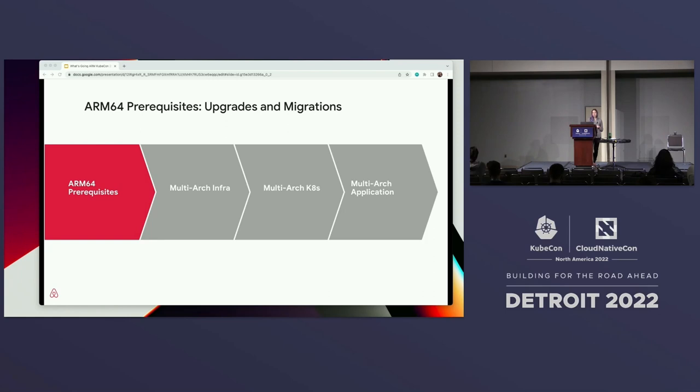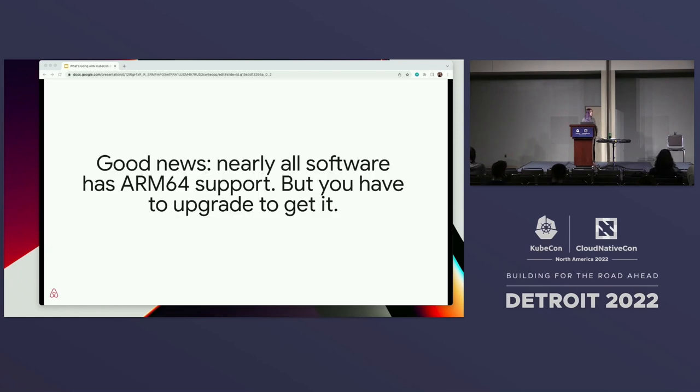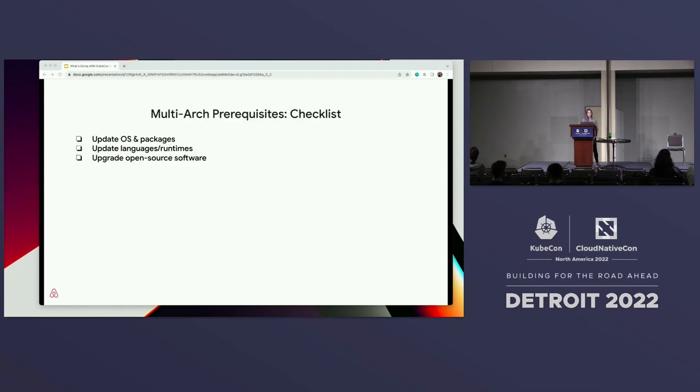So let's dive into prerequisites, mostly in the form of upgrades and migrations. First, the good news. Nearly all software that we have looked at has ARM64 support. Bad news, you probably have to upgrade to get to it. So this includes the operating system and ARM64 packages for that OS, languages and runtimes, and open source software.